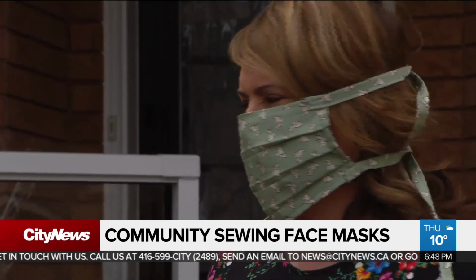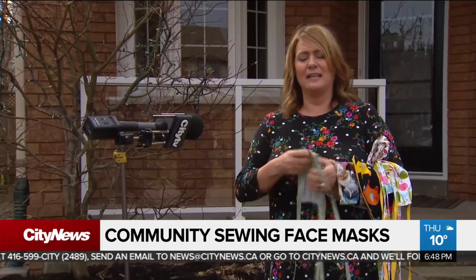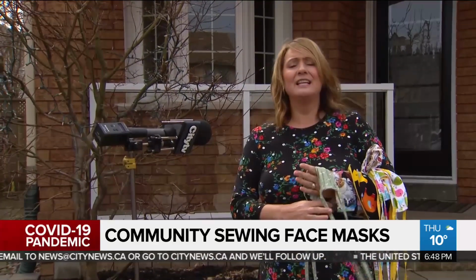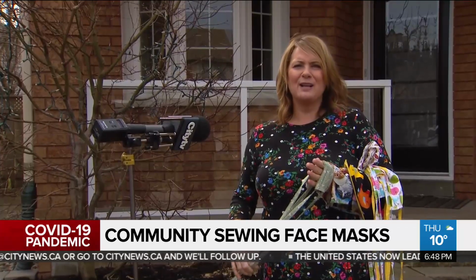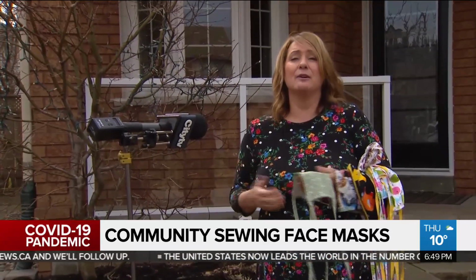They still need to be sanitized and they get pressed. Each one has a label of what types of fabrics it is. We have a legal disclaimer that goes with them as well, and then they also get sanitized again when they get to wherever they're going.